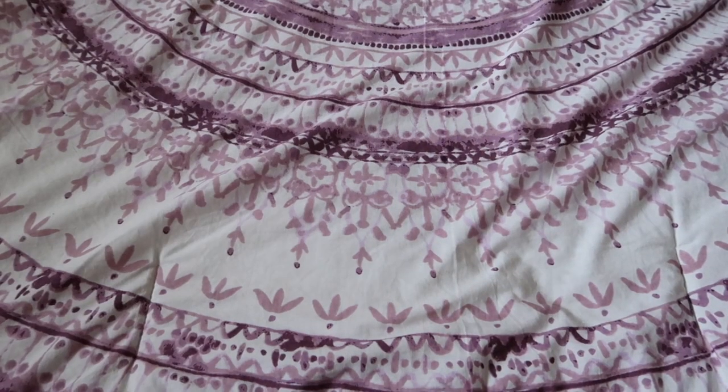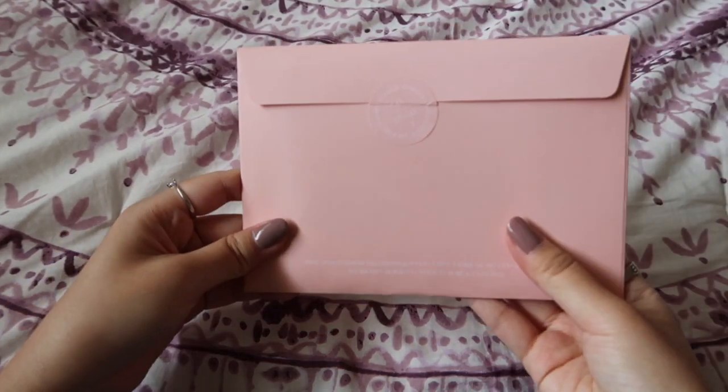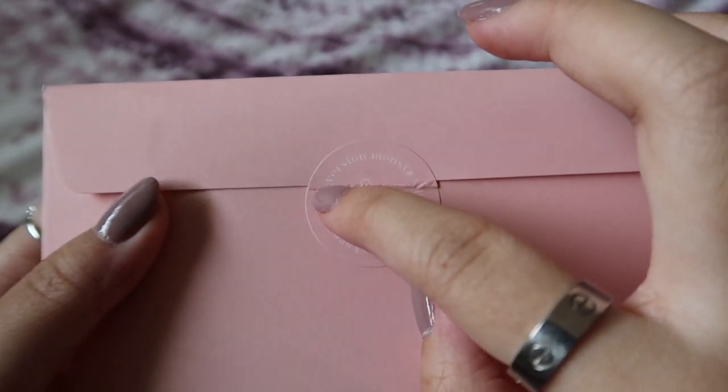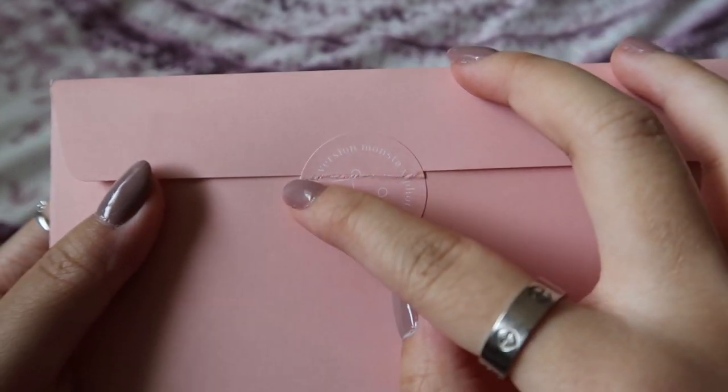Okay, so let's put this to the side for now and then open this up. I'm worried again because why does this look like it's been torn already? Do you guys see that? Oh man, I feel like it doesn't even matter how I tried to save the sticker. It's just definitely gonna cut through.